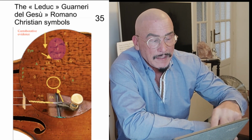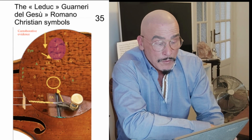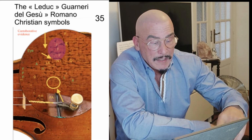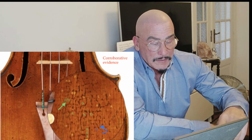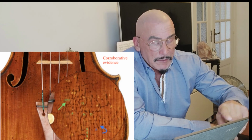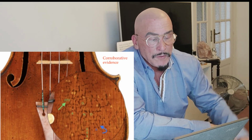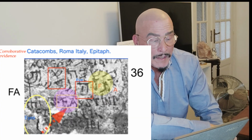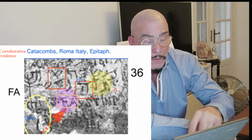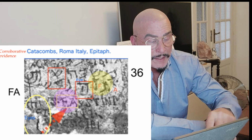35, the Duc Guarneri del Jesu, you have all the Romano symbol, Christian symbol, and you have the F, the N, the O, you can read it by yourself. And you have it in imagery, maybe I made a mistake, but below 36, 36 joined together. You have the catacombs in black and white, Rome, Italy, the eyes of providence that are very similar to the ones seen on the Duc Guarneri del Jesu.